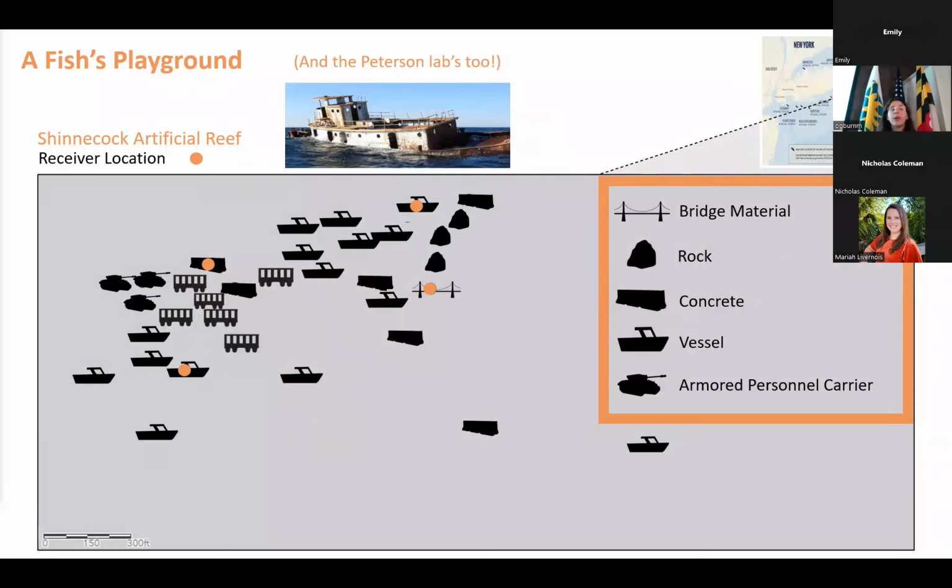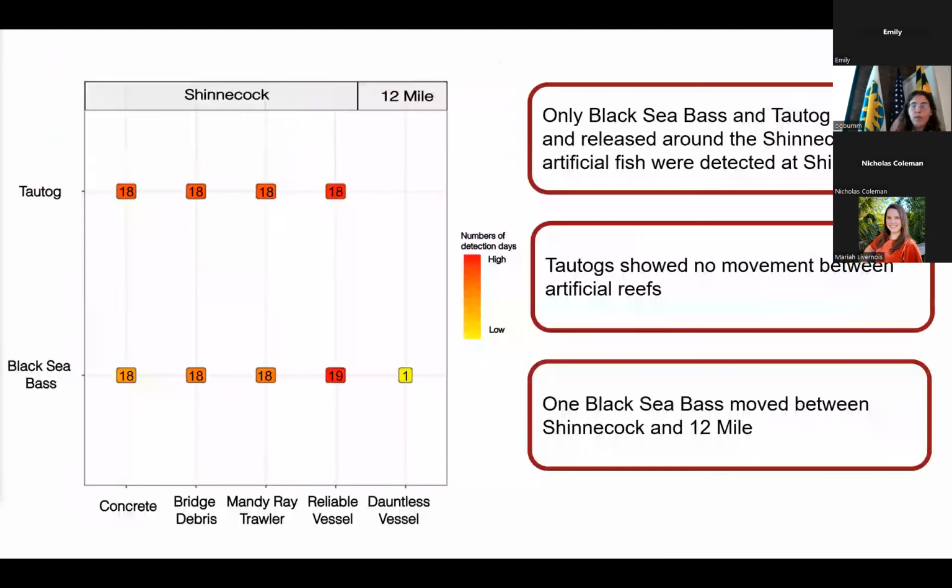If we zoom into what one of the sites looks like, we have all different materials: things like bridge structure, rock, vessels, and armored tanks. So far, we've had receivers moored on the structure or inside of the structure matrix in box patterns. From these box patterns at our initial artificial reefs, we've been looking at residency patterns of black sea bass and tog.